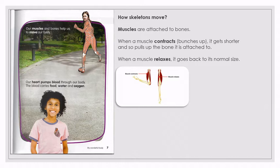So, how do skeletons move? Muscles are attached to bones. Attached means that they are connected, like pasting something to another thing. So muscles and bones are connected. When a muscle contracts, it bunches up and gets shorter, which means that the muscle pulls the bone that it is connected to. When a muscle relaxes, it goes back to its normal size.